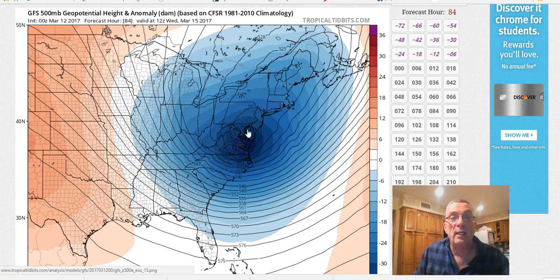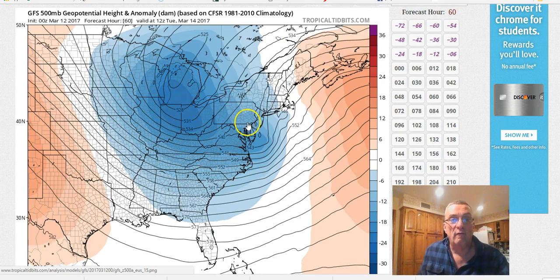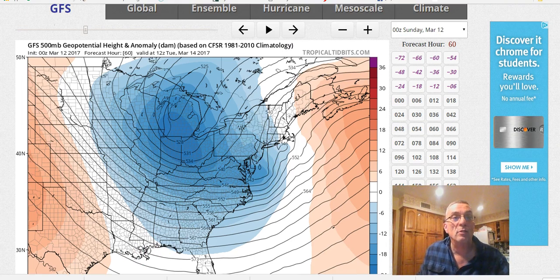But you can see here, this is pretty much how we get big snowstorms here. It's variations of this upper trough that comes down into the Great Lakes and dives southeastward, and as energy rides up the coast. That's pretty much how it happens. Here's the European's view.